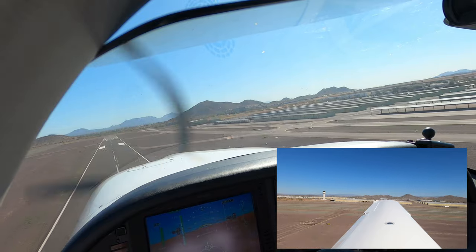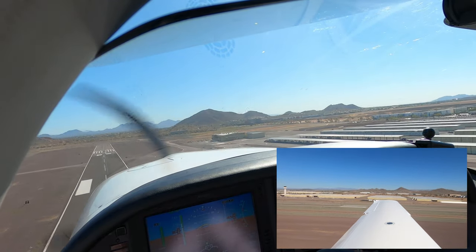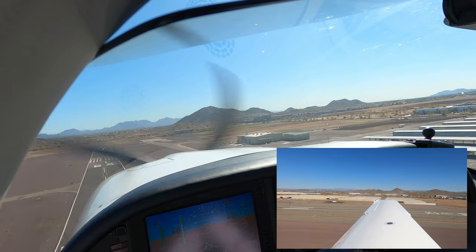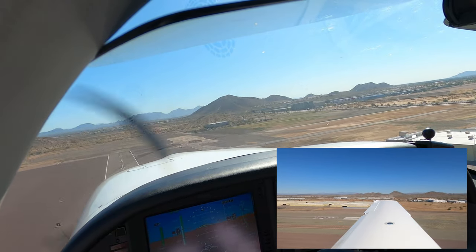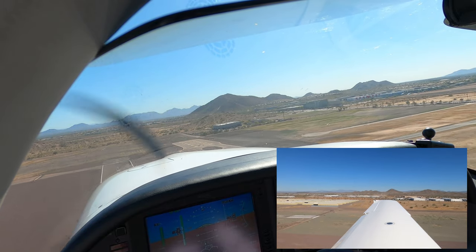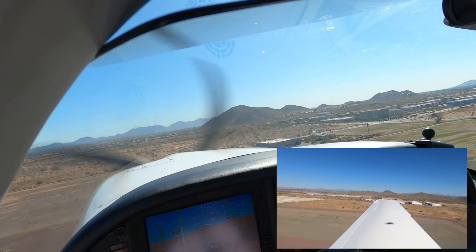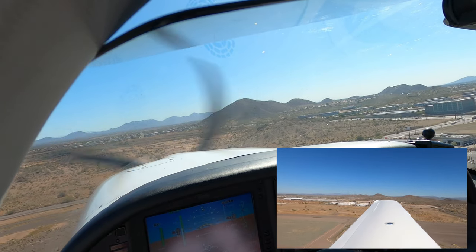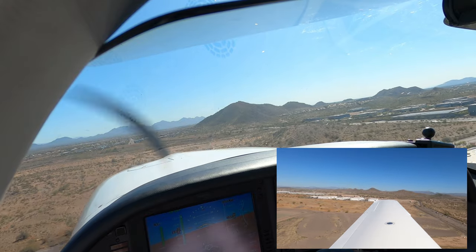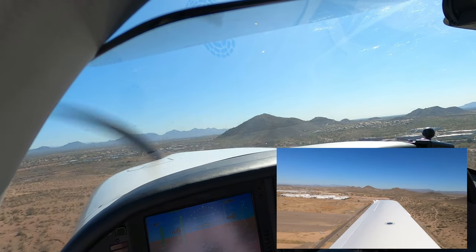Stay below 7,000 feet. You can climb straight out, right? Yeah. Okay. Straight out, let's see. The block we're in right now. Traffic. Now for the block we're in right now until we head north.